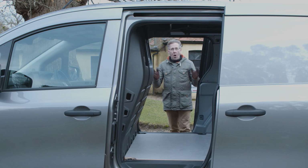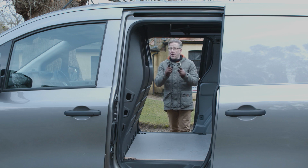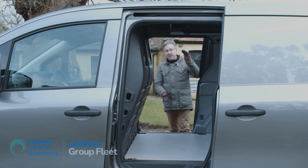Right, let's take a look at side loading practicality. A sliding door on each side, even in this ML standard length model. With most rivals, you have to stretch to the long wheelbase body shape to get a sliding door on each side. It's a strong selling point. The side door aperture is 736mm by 1054.